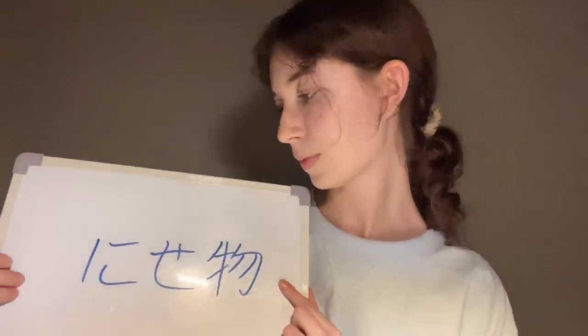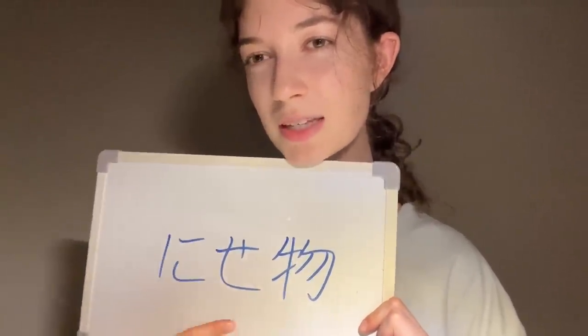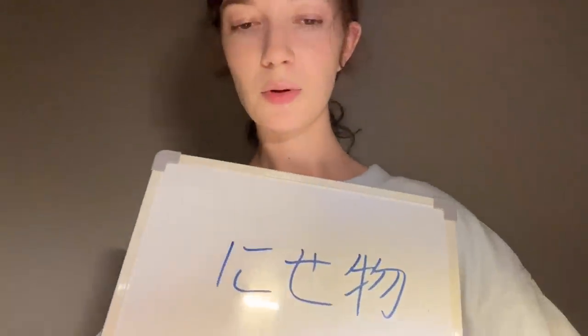I think it comes from a combination of the verb to imitate plus mono, which is thing. It's like imitate thing is a fake thing. It's an imitation. That's what nisemono means. Fake or imitation. Alright. Let's keep going. What's next? Ooh, I like this one.